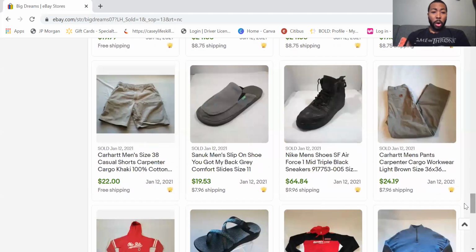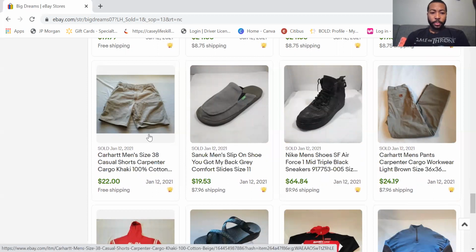Okay, some Carhartt men's shorts. Carhartt is a wonderful brand, so definitely add that to the BOLO list. Sold it for $22. These Sanuk loafers, I had never seen any like this. I had just seen that slide style, but really cool, super comfy. Sold those for about $19.